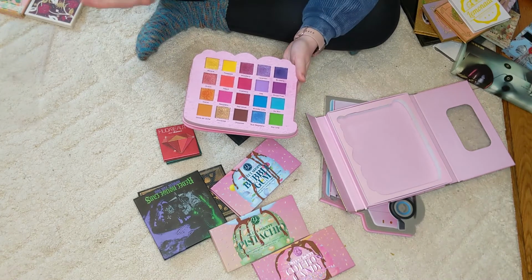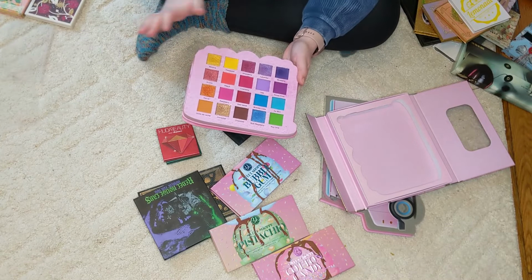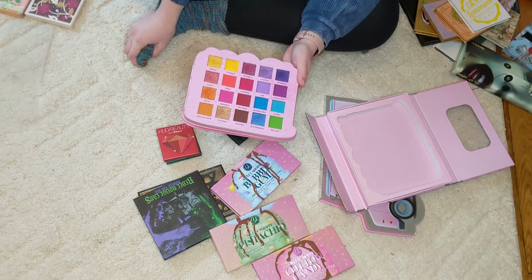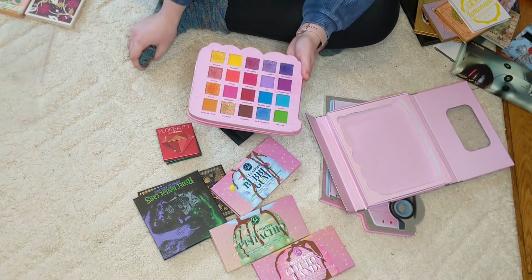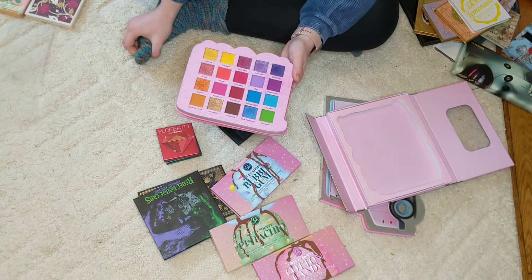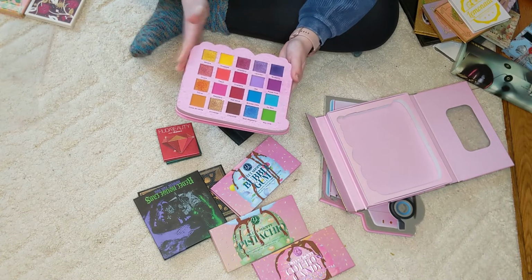So I love Glam Light's formula. These mattes, these bright, colorful mattes are awesome. So are these metallics. This is just a really, really good palette. I'm gonna keep this. I don't have anything else like this in my collection. Glam Light makes the only two rainbow palettes that I own, and so I just like to reach for these when I'm feeling colorful and inspired, so I'm gonna keep this one.